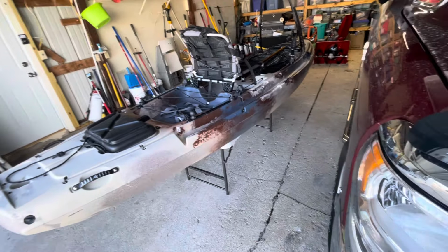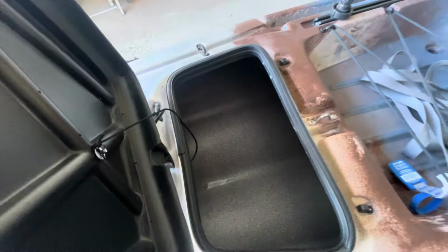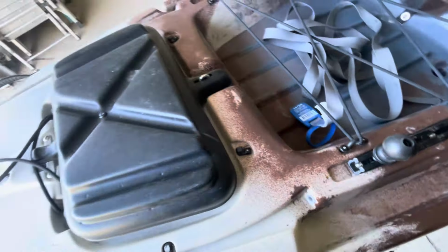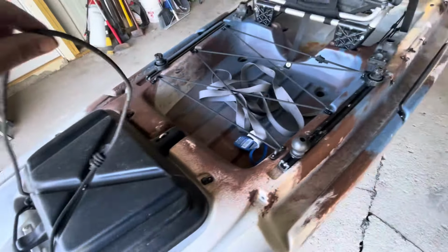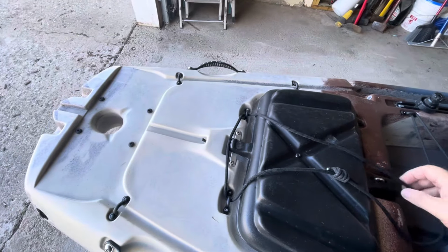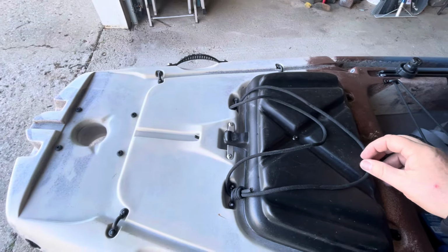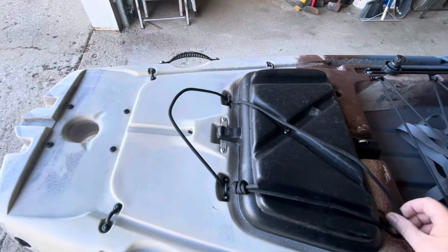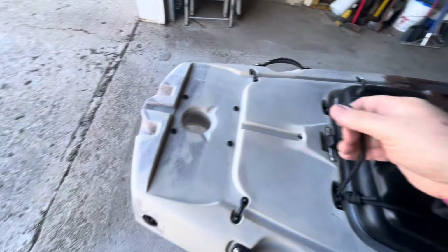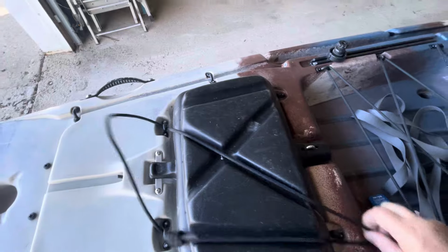But this is it. Let's see what's in the back. Did I show you this? Nothing back here. There's a little water. So let's close this thingy. How's this one close? I don't know. Like that. Oh yeah, that's it. Okay, that's how it goes. Got it.